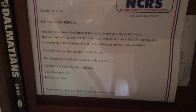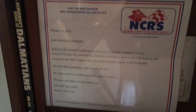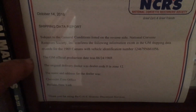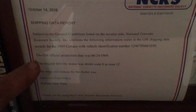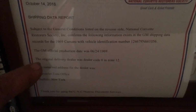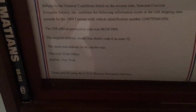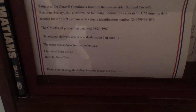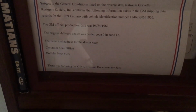Here is the documentation for my Camaro. And when you read this, you'll see it's a shipping data report. October 14, 2016 is when I contacted them. They give you the information on it. It was actually owned right here. The dealer code was 0 in zone 12, and that means that this was ordered and shipped to the Buffalo zone office from Chevrolet. So it was an internal order, and you know, that's pretty cool.